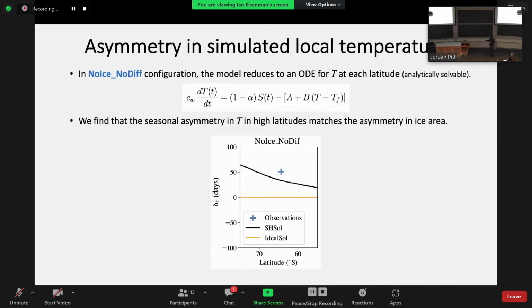You can see that measure, delta T versus latitude, I've plotted here in black. It gives a similar answer to that 51 days that we got in the observations, as long as we're looking at more or less the latitudes where the sea ice lives. So like 60 to 70 degrees south, this simple equation is simulating an asymmetry in the seasonal cycle in temperature at each location that more or less matches this asymmetry in sea ice area. Okay, so now we have what's causing this asymmetry that we're seeing, the black line. Why is this black line not at zero?